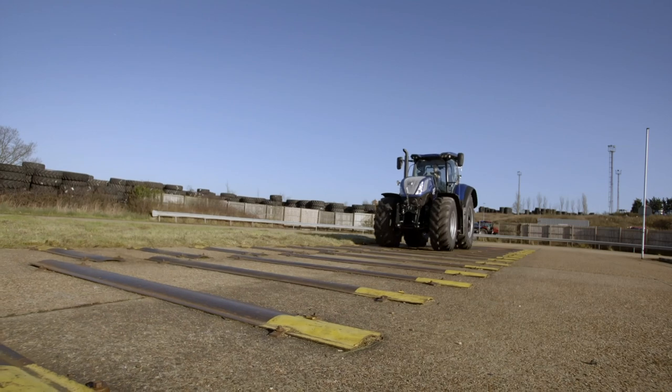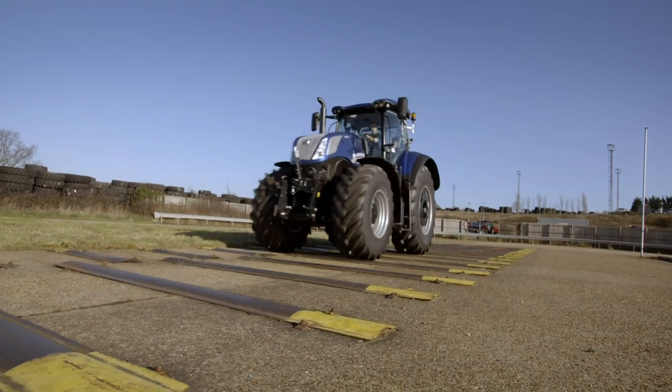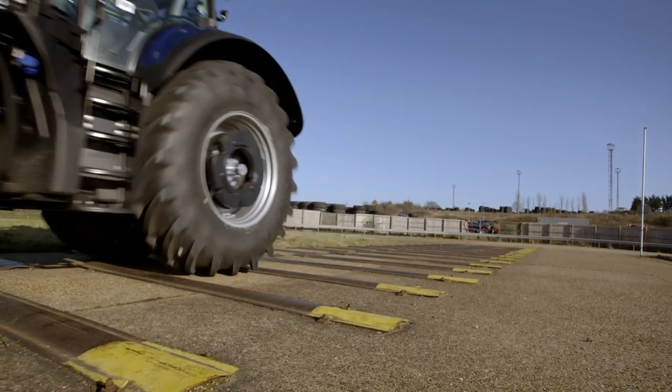So we have our own test track within Basildon where we encourage different types of application, and then we can test that to improve the durability of the finished product. In some cases, gearboxes and engines get more serious tests.